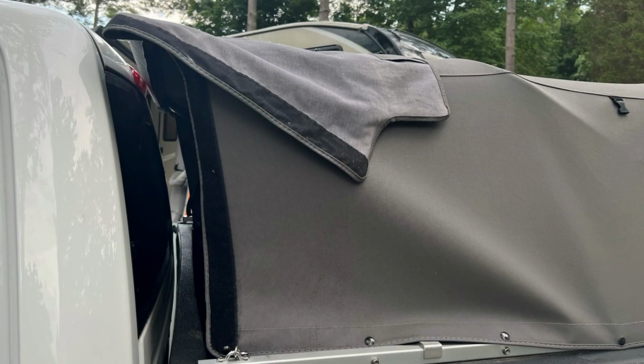So the one last con to the Softopper is that it can be a bear to roll up. You've got to fold that front flap up, and sometimes you can have a hard time getting that loose enough to come up between the material. If you loosen those front straps, it's usually okay. But then you also have to fold up the sides and the back flap.